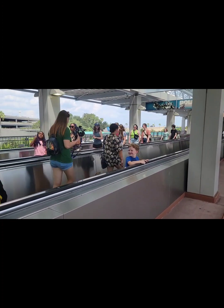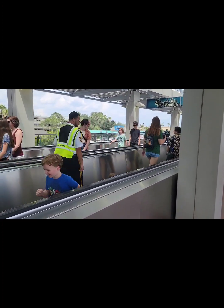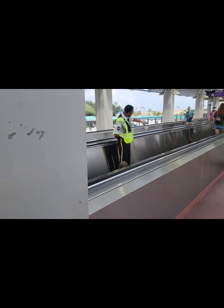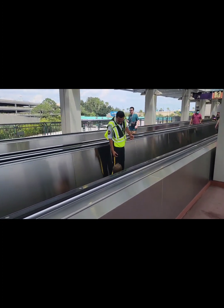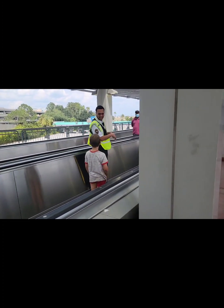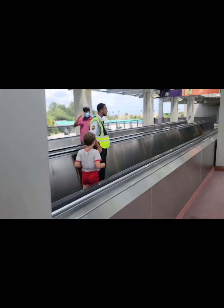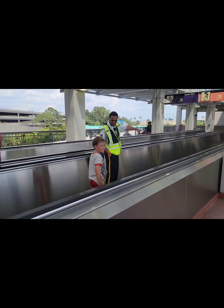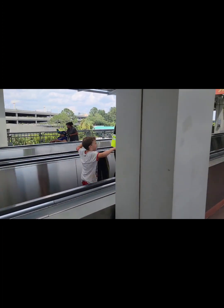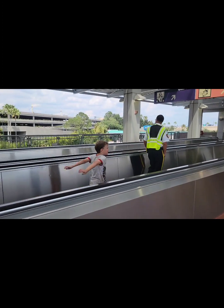My second oldest just being the ham that he is and goofing off. Because who doesn't love a good moving walkway? Everybody had such an amazing time. I hope you enjoyed coming along with us to our first visit. We're so excited to get some use out of these annual passes here.